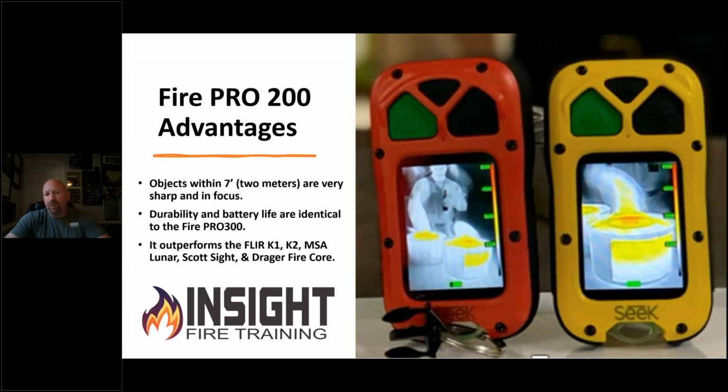If you look at the FirePRO 200 side by side with the 300, you see the difference in that narrow field of view when we look at these two sterno cans side by side. You only capture one of the sterno cans in front of you versus the 300 captures both. So it works really well with objects within 2 meters or around 7 feet. They're very sharp and in focus. Its durability and battery life are identical to the FirePRO 300 and currently outperforms all the other models on the market because it has a higher resolution and a faster refresh rate.